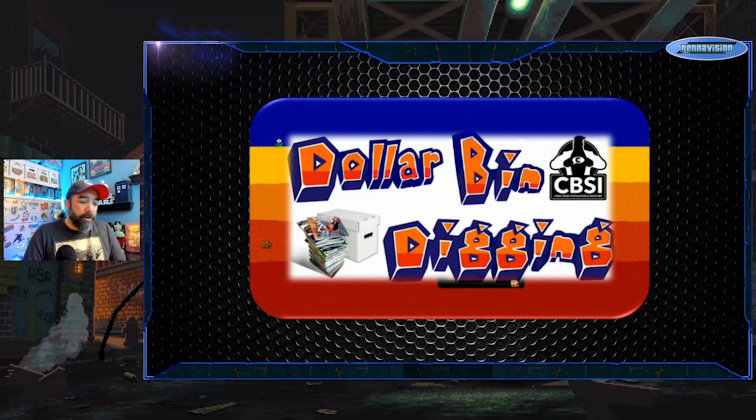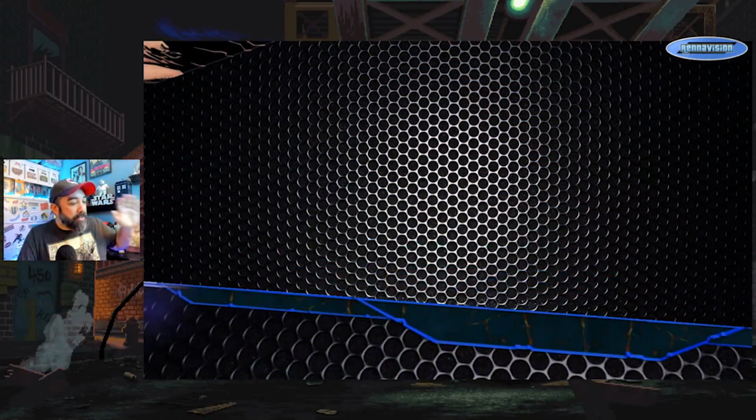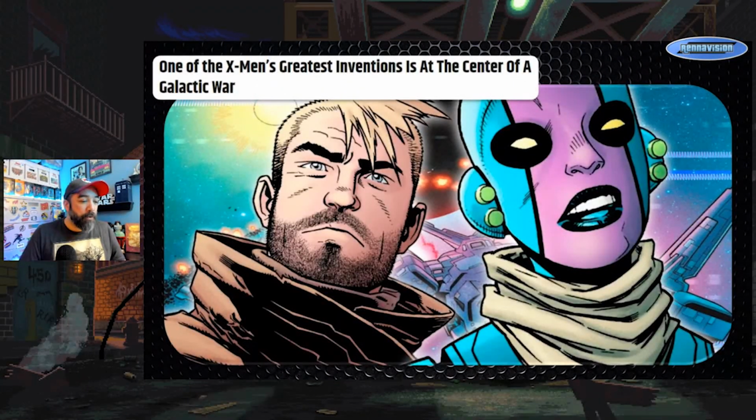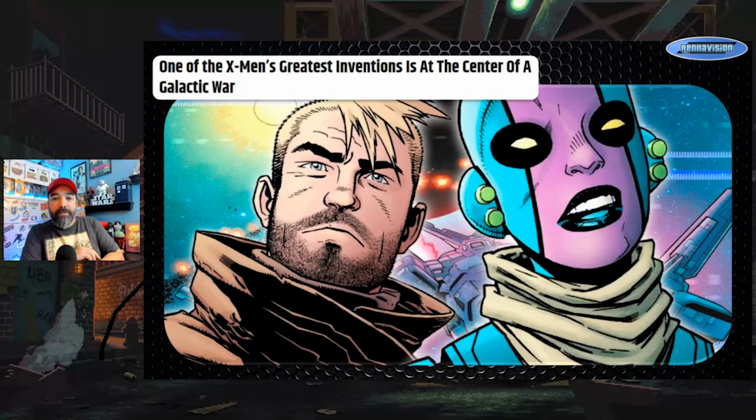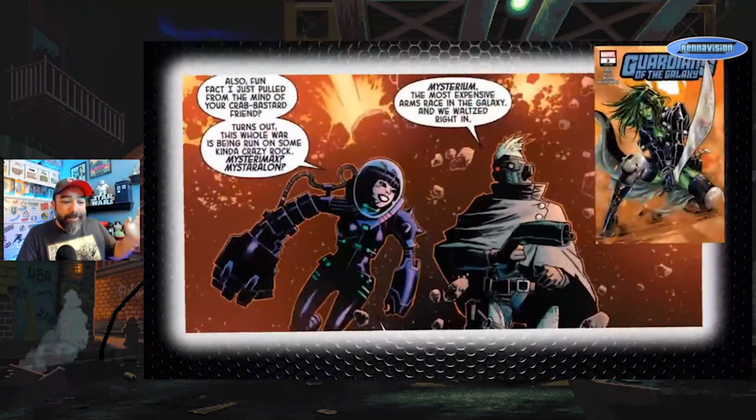Okay, so starting us off with our first story, we have this little tidbit about a material that was created in the X side of the Marvel universe. One of the X-Men's greatest inventions is this new material that is more versatile than adamantium, and it's spawned basically a galactic war. And this is going on in Guardians of the Galaxy issue 2, which came out, I believe, last week.